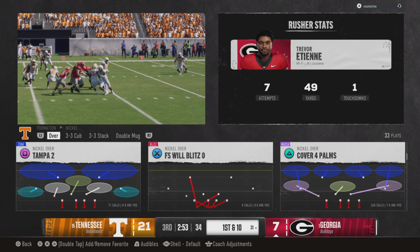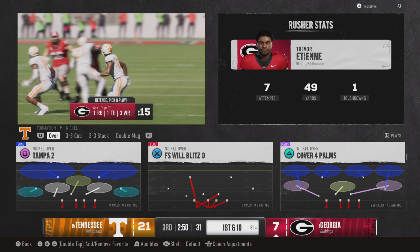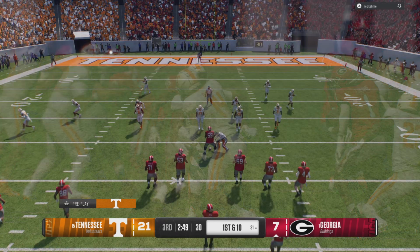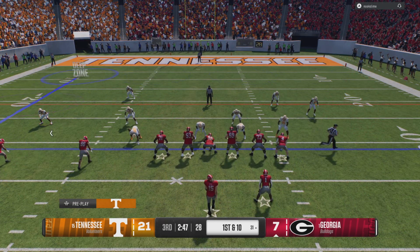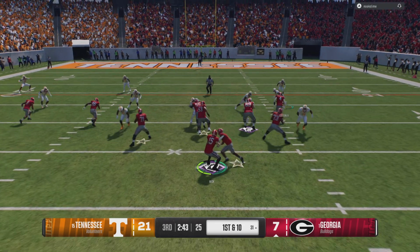All right, defense, that's what we can't do. We can't give up this many chunk yards on the ground. Got to commit more guys to the line of scrimmage. Got to get those running backs on the ground. That's way too easy. And the Dogs are on the move.